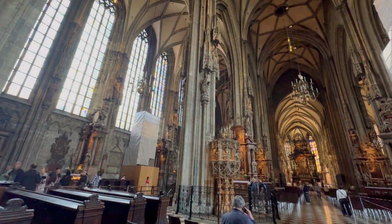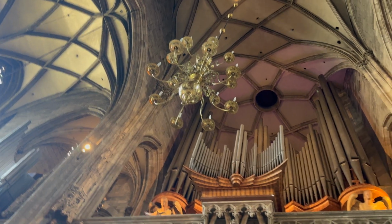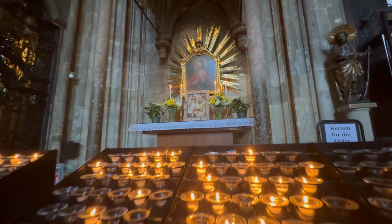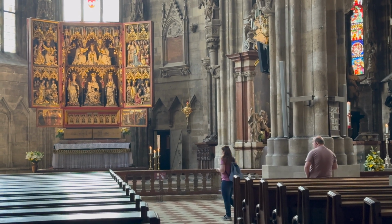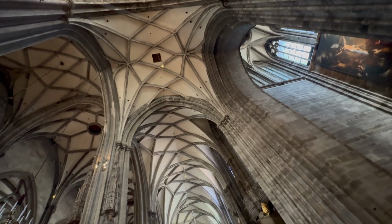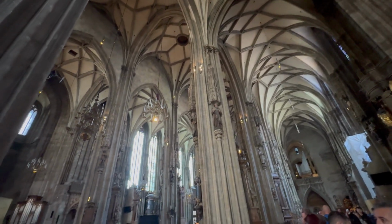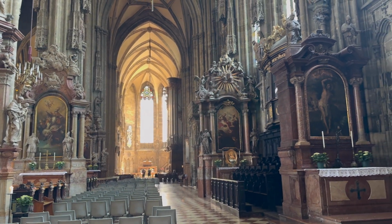St. Stephen's Cathedral is Austria's tallest church, standing 136 meters high. It's also known for its unique, colorful tiled roof, featuring intricate patterns and mosaics. The cathedral houses the second largest free-swinging bell in Europe, the Pummerin, and it's featured on the logo of Vienna's famous Manner Schnitten slices.